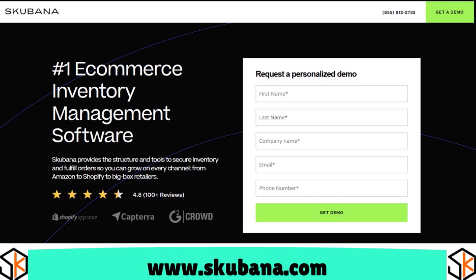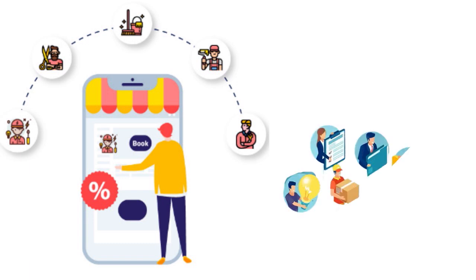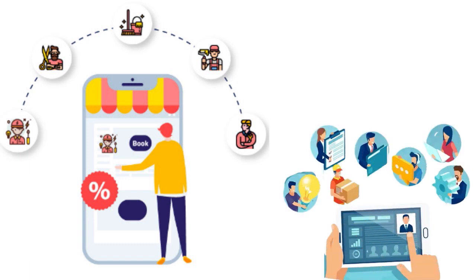So when you think about Skubana, I want you to think about a way to centralize your operations, centralize your value chain. You can seamlessly integrate with all of your essential partners. I'm talking about your leading e-commerce partners, your marketplaces, your 3PL, third-party logistics, and more. So you are basically unifying, automating, and growing. You are able to centralize how you do business.